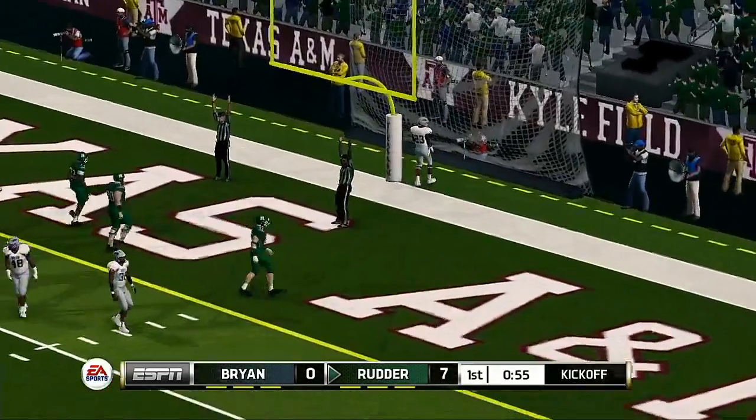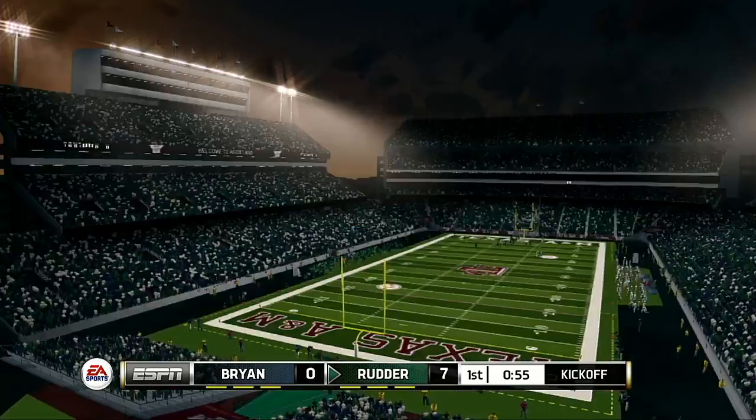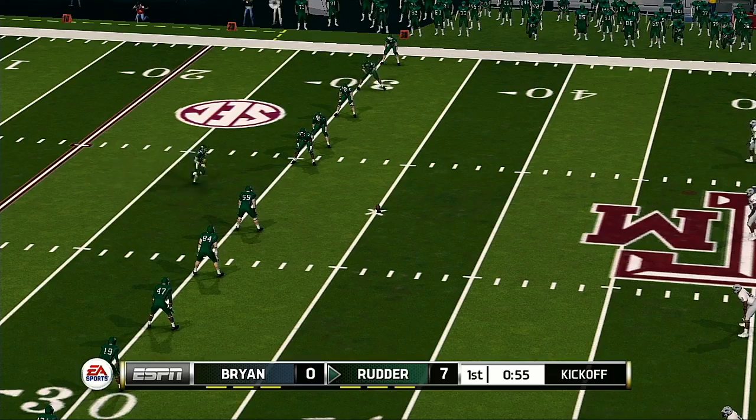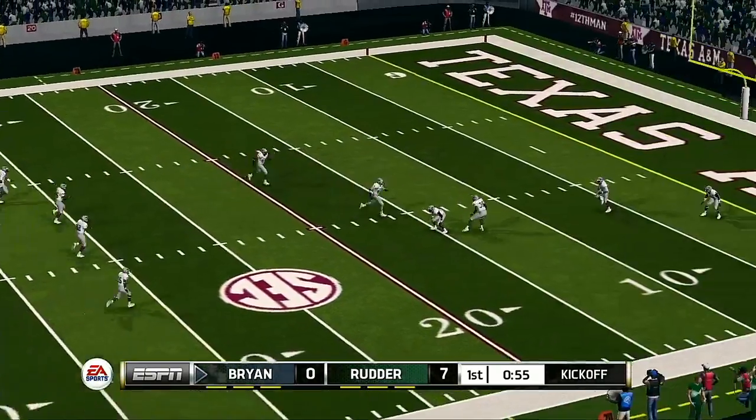And he adds the extra point. It was a 13-play, 58-yard drive. And it's good for 7 points. Boy, this offense right now is just being physical, really controlling the line of scrimmage, and it's opening up some nice big lanes for the running backs.